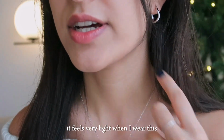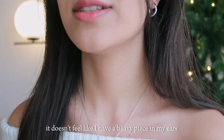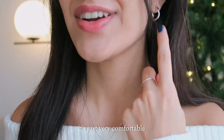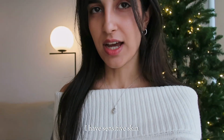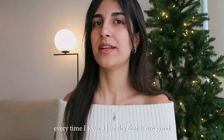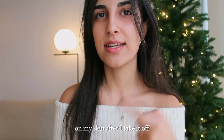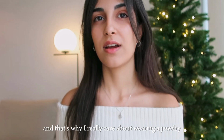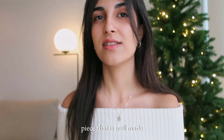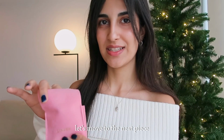It feels very light when I wear these. It doesn't feel like I have a heavy piece in my ears. It's just very comfortable. I have sensitive skin. Every time I wear jewelry that is not good, I can see the trace of the jewelry on my skin after I take it off, which is not good. And that's why I really care about wearing a jewelry piece that is well made and doesn't make my skin turn green. Let's move to the next piece.